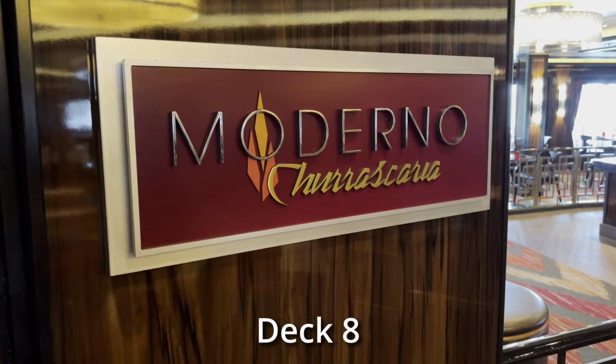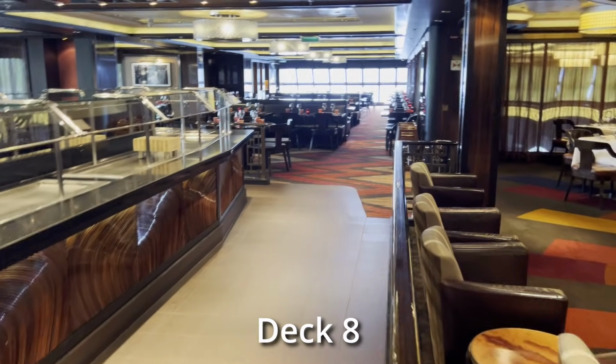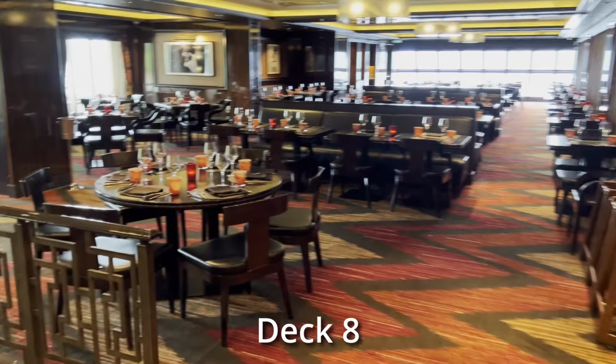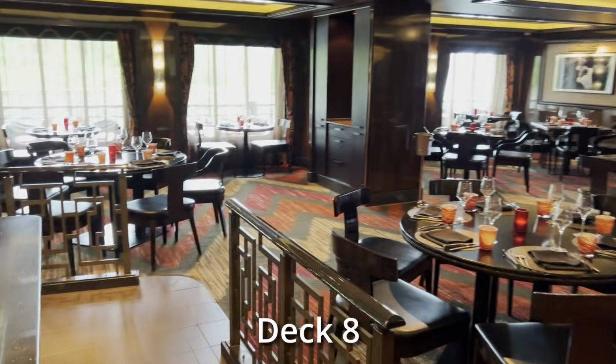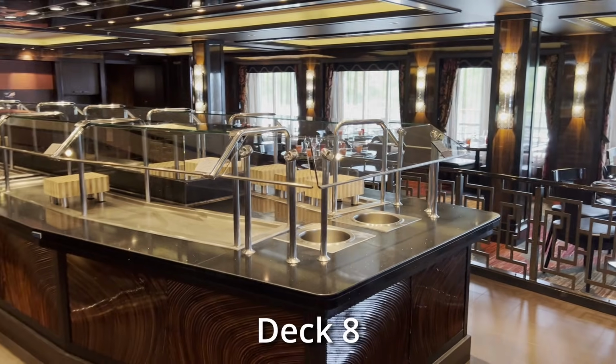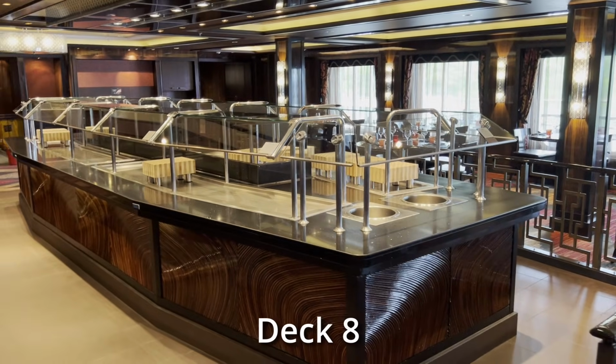And then on the other side of the ship, you'll find Moderno. Moderno is Norwegian's Brazilian steakhouse. They have a really nice salad bar, but then the highlight of Moderno is the never-ending supply of perfectly grilled meats that the waiters bring to your table.